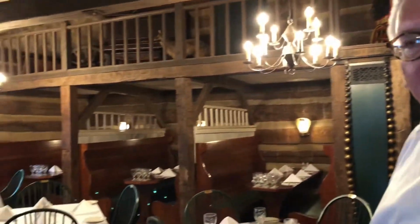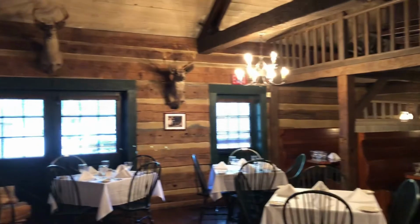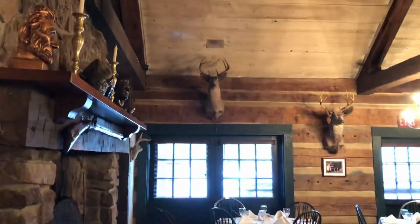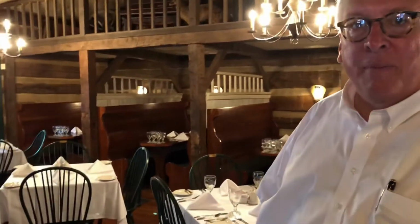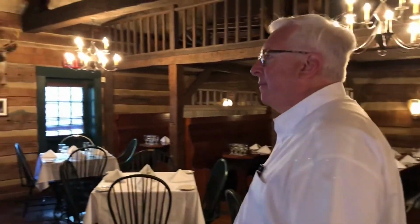We call this the barn room, and we have horse stalls turned into table stalls, more of a rustic setting. You can dine at this place any way you want. You can come in here in jeans and a sweater, or you can come dressed up for something very special. We have all the above. This leads us all the way around in the back, and that's another stairway down into the Rathskeller.